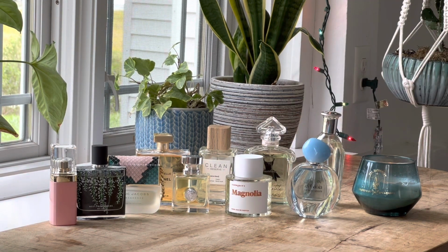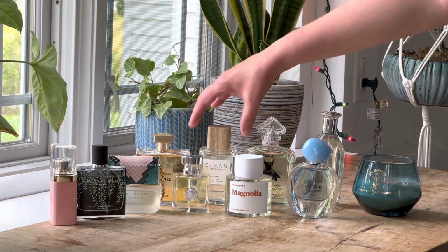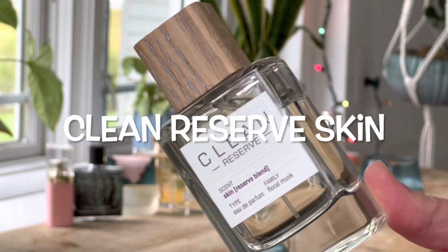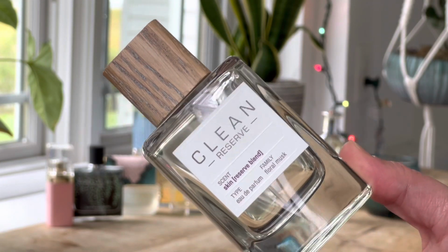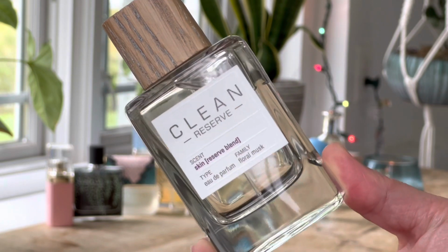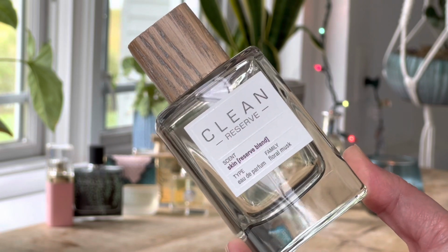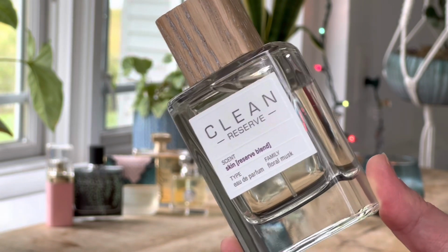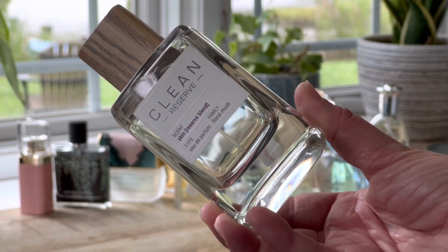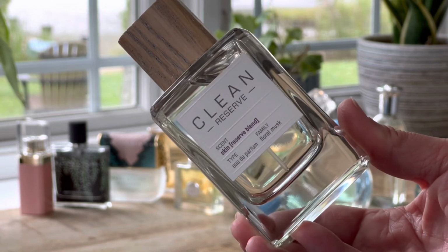Three of the fragrances here today are categorized as floral woody musk. A new fragrance to my collection is Clean Reserve Skin. This is a floral woody musk fragrance that was launched in 2016 and is advertised as a unisex fragrance. It has top notes of bergamot, orange blossom, and honeysuckle. In the mid notes, it has a warm skin accord, vanilla, orchid, and sun-kissed peony. And then the base has salted praline, fresh musk, and white cedar wood.